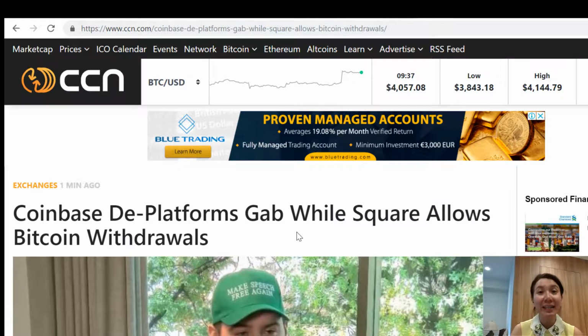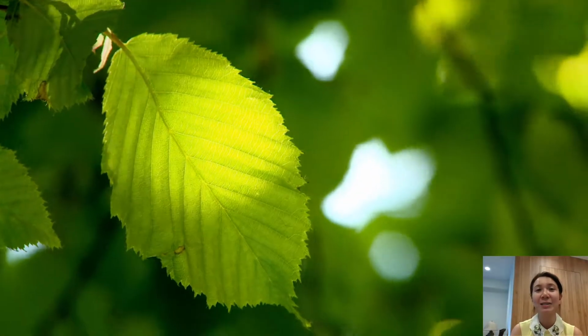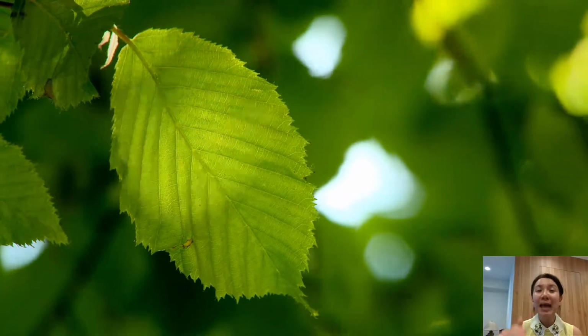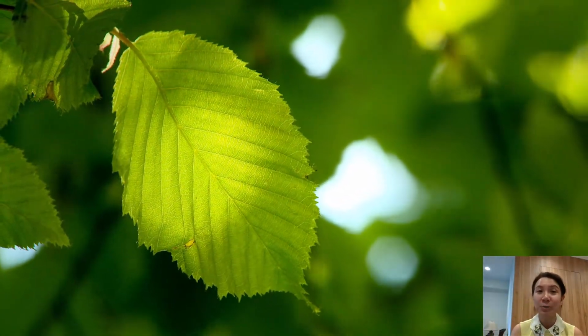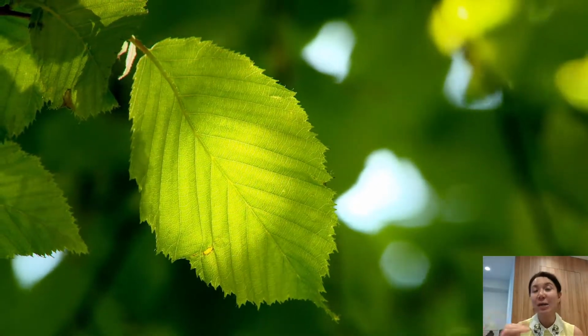Next, Coinbase is again being criticized, right? Because they have the platform Gab, and Coinbase has always been said to be too close to the regulators, right? That they are too compliant, basically. And Gab is a censorship-resistant social media platform that allows anyone to say anything and it won't censor you.